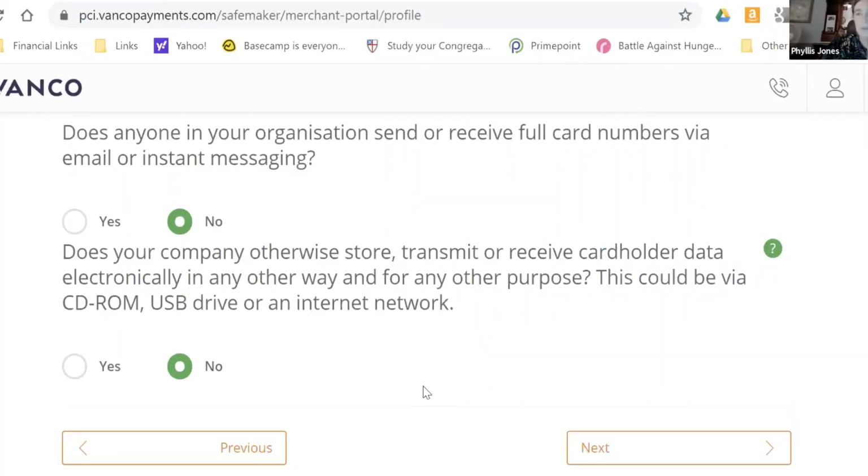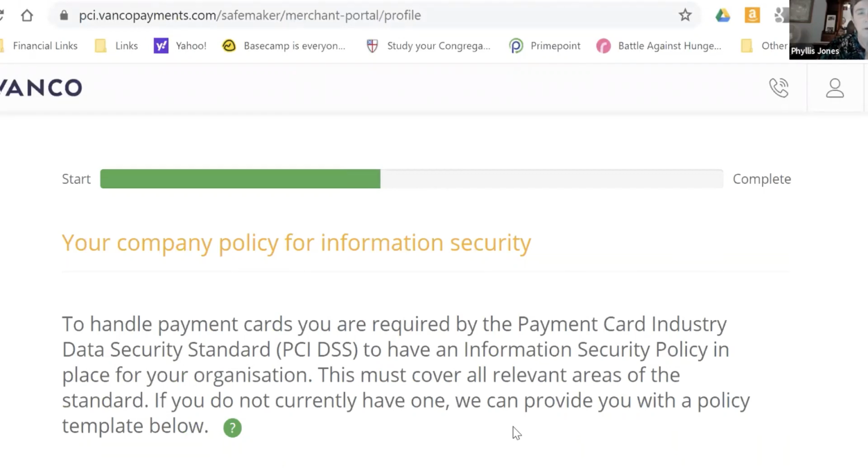Right. So typically what will happen in a lot of your applications, if there's information coming back to you from your provider, it's going to be maybe the name, the address, and then where the credit card number would be, it's going to be X'd out, so you won't be able to see that information. Okay, so company policy for information security.